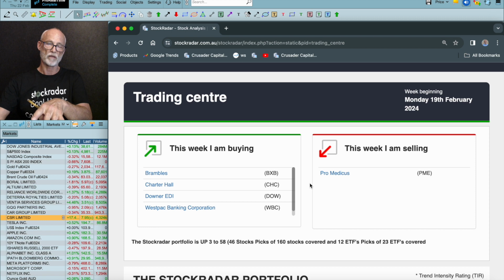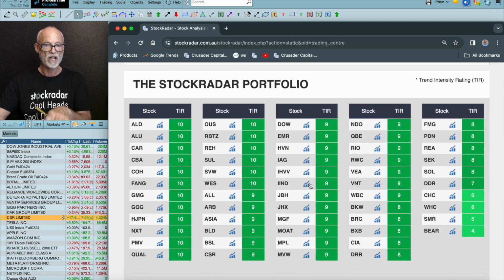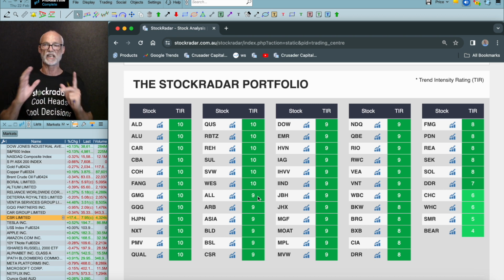This is where I'm buying, what I'm selling for the week. Then I go to all the stocks that I currently hold and all their trend intensity ratings, so I can see exactly my portfolio. There will be 46 stocks there out of the 160 that currently have qualified trend.